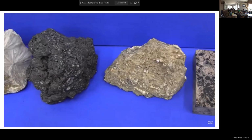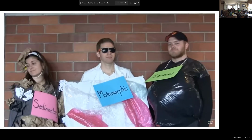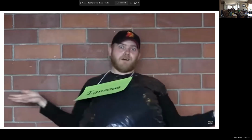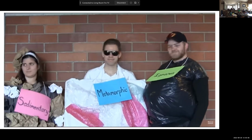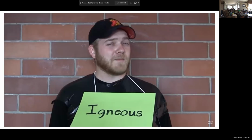I bet you thought rocks are just rocks, right? Igneous and metamorphic. But the coolest thing about rocks is that each one has the ability to change into the other kind.